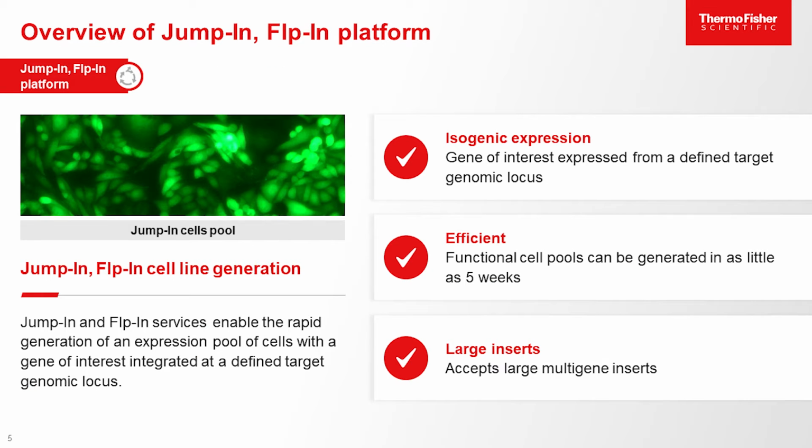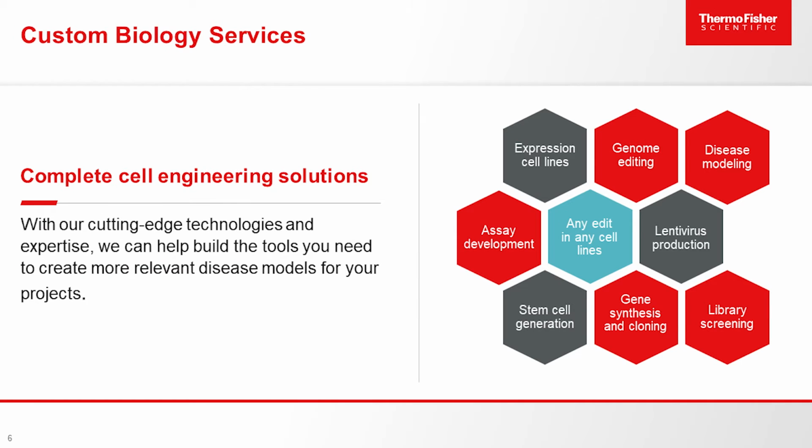So a quick overview of Jump-In and Flp-In if you're not familiar with this. These are pre-engineered lines that have, like I said, a safe harbor locus that is going to turn on an antibiotic selection marker and allow you to have a stable isogenic pool in as little as 5 weeks. You can also accept very large inserts in the Jump-In system, so you have a lot of flexibility, even looking at multi-gene size inserts.